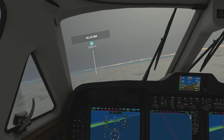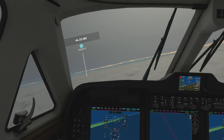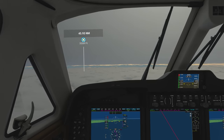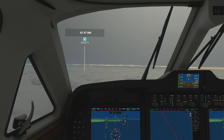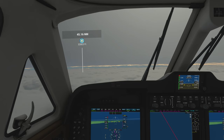Okay, so we're just continuing our descent. This actually is going pretty well. It's much easier to go down fast than it is to go up fast, obviously. I'll continue in this direction to try to close the gap in our heading, our course line, and at the same time keep nosing down.